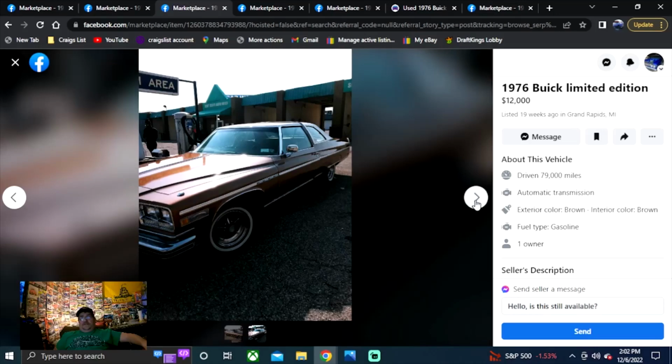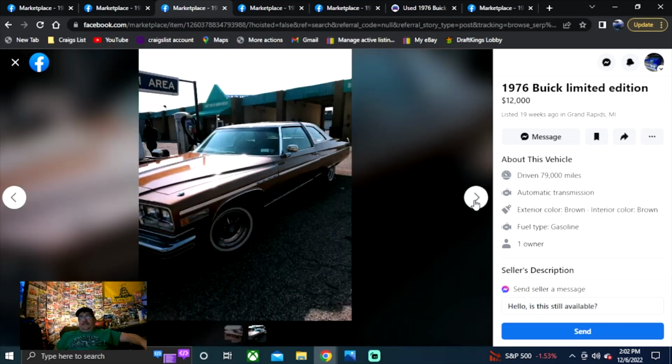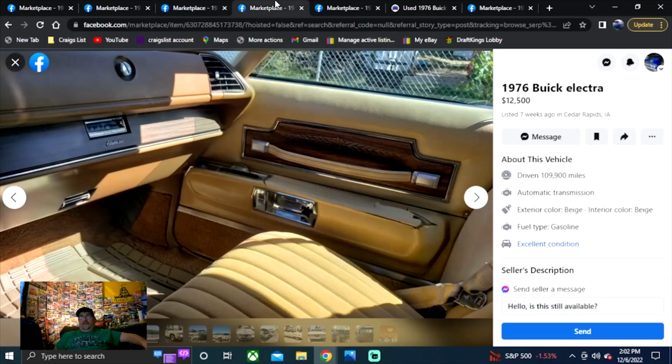And only 2 photos. So it could be a really beautiful car worth checking out, but 2 photos, very limited description. Could be why it's been on here 19 weeks and he hasn't sold it. On to another one. It's going to be a 1976 Buick Electra again. It's going to be on here 7 weeks, Cedar Rapids, Iowa.